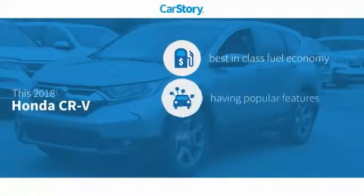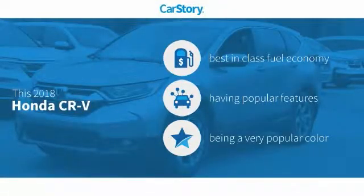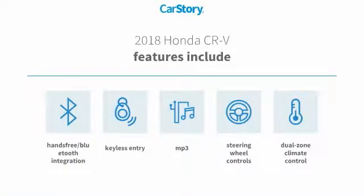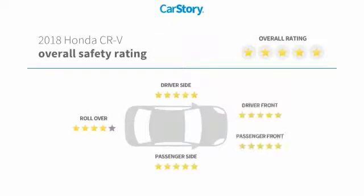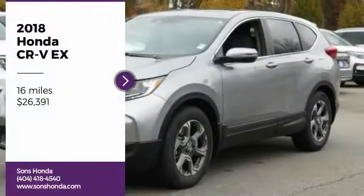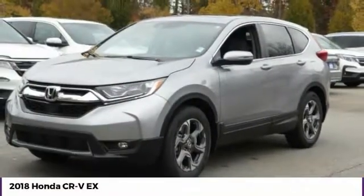Car Story research indicates this vehicle as having best-in-class fuel economy with popular features. Features also include keyless entry, steering wheel controls, hands-free Bluetooth integration, MP3, and has been listed as an IIHS top safety pick. With these ratings, you are going to love the 2018 CR-V.